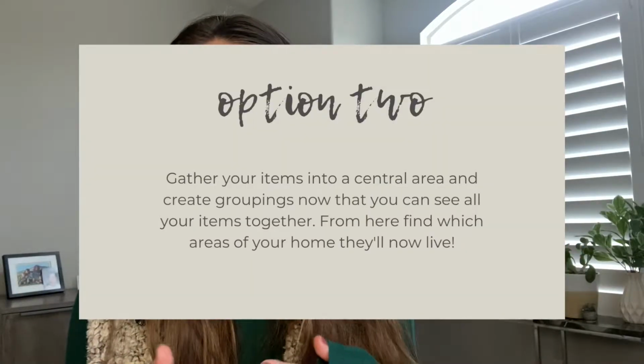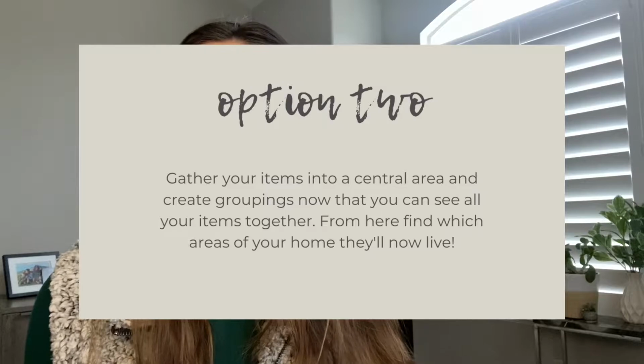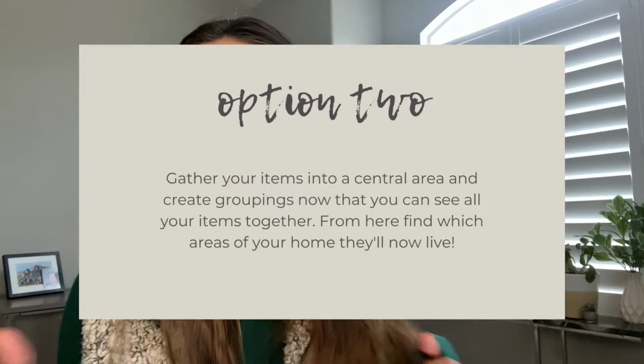Or what you can do is take the items from those spaces or your whole house and gather them in a central location. That might be like a dining table or some sort of large area. It could even just be on the floor. Once you have everything in a central location, you can decide what things might look good together that you haven't really considered before.